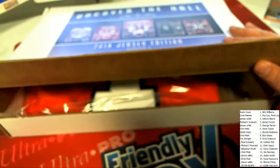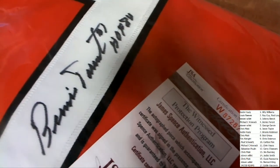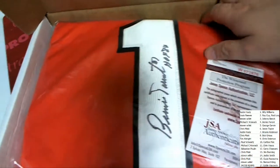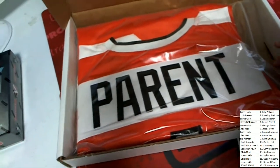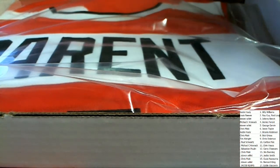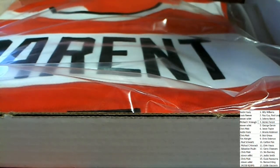Here we go. We've got an autographed jersey coming out of the rip. Who is it? What is it? Hall of Famer 1984. Oh, nice hit. I believe it's a Flyers jersey. Right? Isn't he a Flyers guy? There it is right there from Mick Reds.